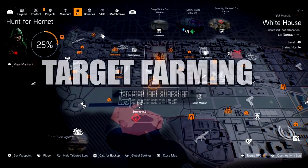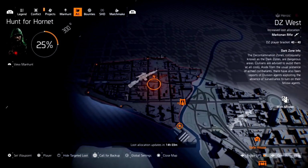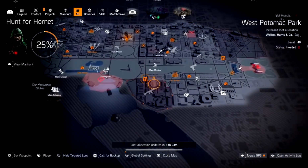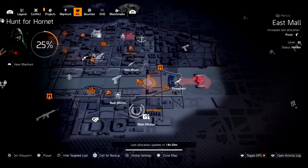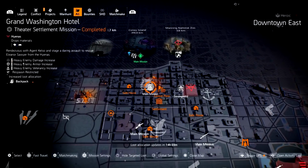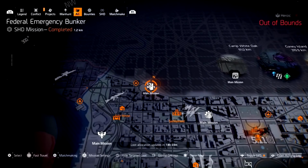So the very first way that you guys could be getting exotics is by target farming. You hit up on the D-pad, you see where the loot is, whether you're farming exotics or gear, you're gonna look for that specific weapon logo. So right here we have ARs in the DZ, pistols right there, and we have shotguns there. Now, if you're looking for gear, well, you'll look for the gear symbol, right? Backpack symbol on chest. You will be looking for those symbols if you're specifically farming for gear. That's called target farming exotics.